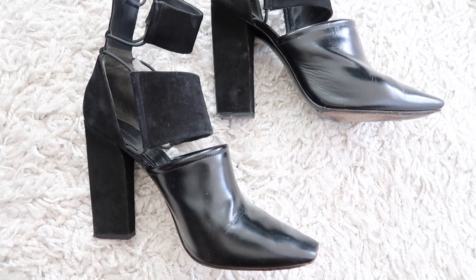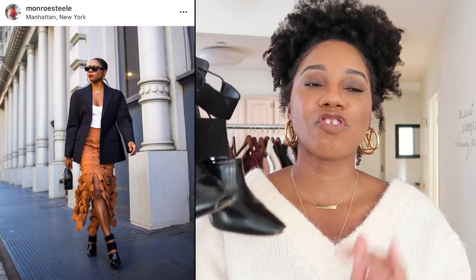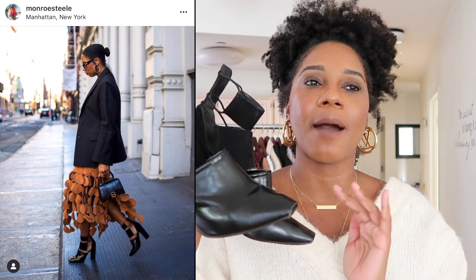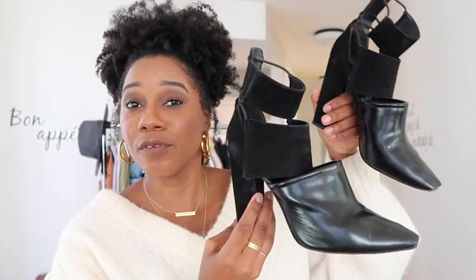These are not available anywhere. I recently wore them on Instagram and so many people DM'd me about these boots that I had to make a public service announcement that they are no longer available. Now maybe you can find them on Vestiaire Collective, The RealReal, someplace that sells secondhand boots, but you're not gonna find these online.